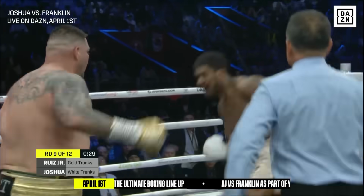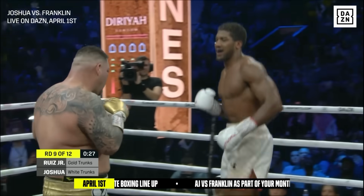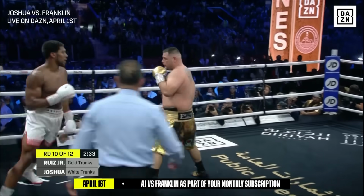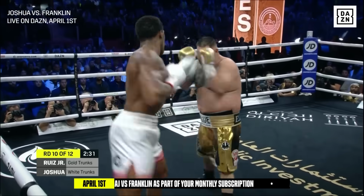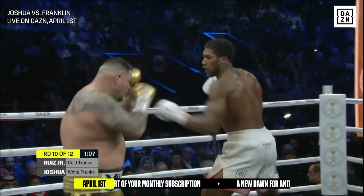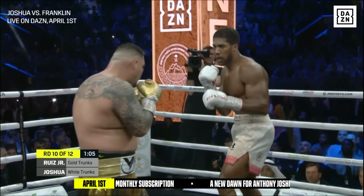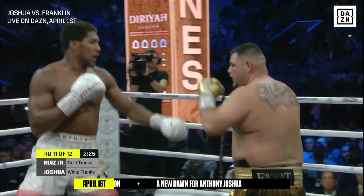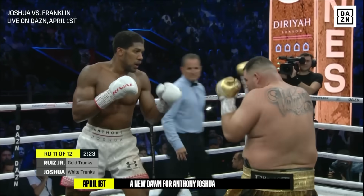But now he wings back, and the right hand, chopping from Ruiz, that landed hard. I thought he landed the more impactful punches in that 9th round. There's a good right hand by Ruiz. And bravado wasn't the word that he chose, but right now, Anthony Joshua boxing with confidence, with swag, behind the jab. There's always going to be some criticism, but I don't see how it could be warranted, Chris. To your point, nice jab again.